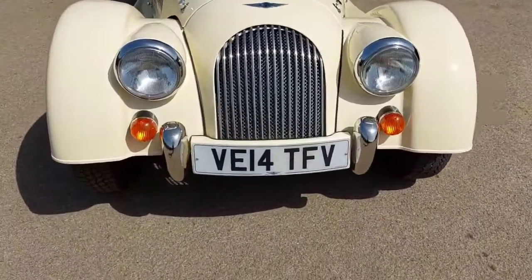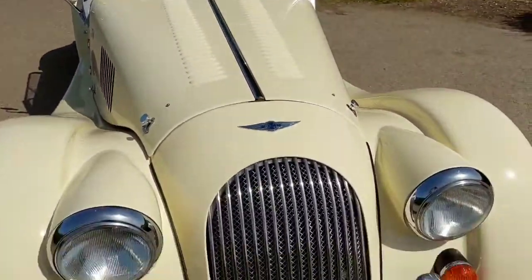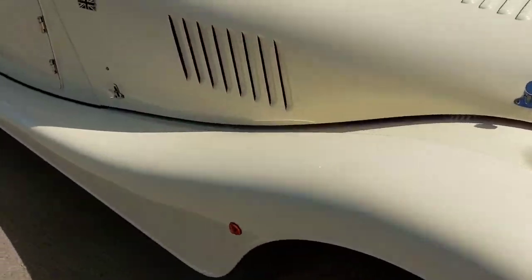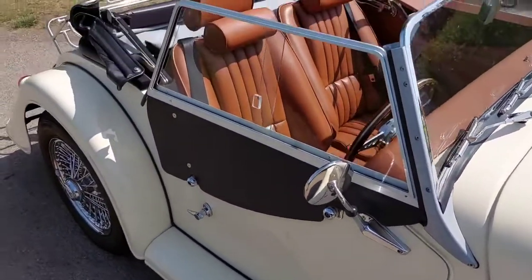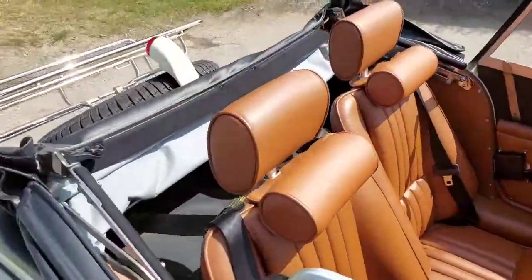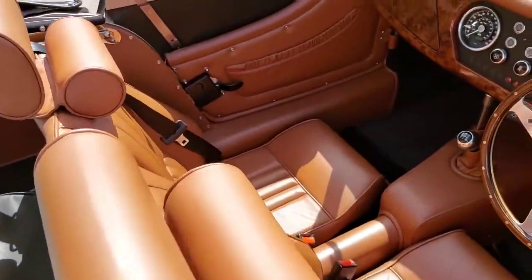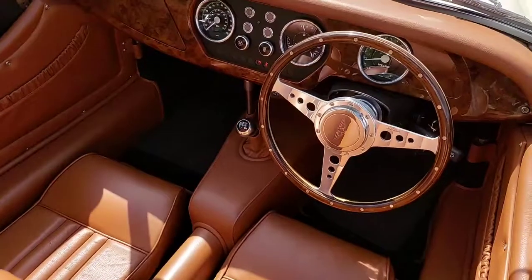Here we have a 2014 4-4 in Royal Ivory with tan interior, mesh grille, overriders, paint protective film, round door mirrors, Union Jack badges, Allen White neck rolls, had to put a plug in, sun visors, luggage rack with side screen storage, beautiful stainless steel wire wheels, elasticated door pockets, some rubber overmats, Moto-Lita steering wheel.